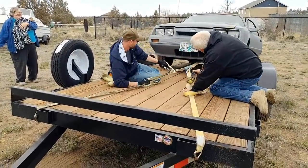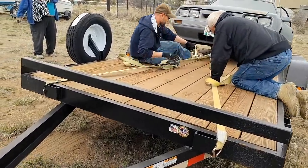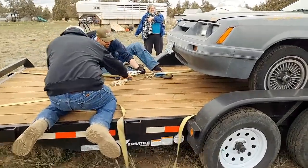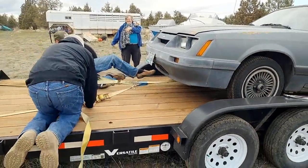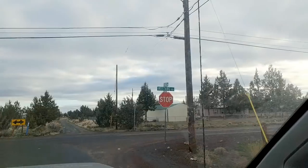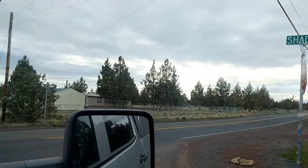Would have helped in this case. Unfortunately, it was all a matter of not being able to get anything in the right spot. Brake on. Just came off of Mustang Road picking up a Mustang.